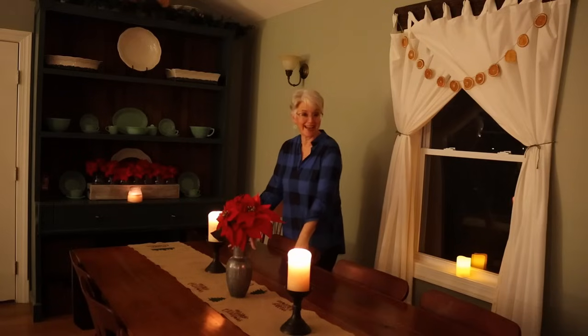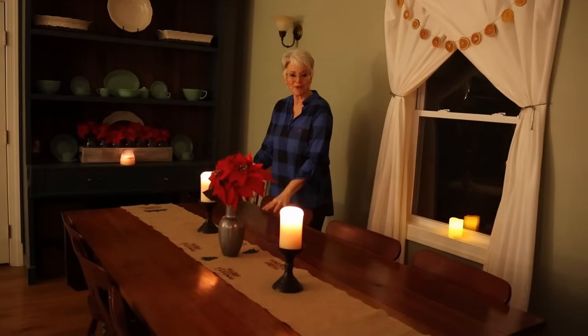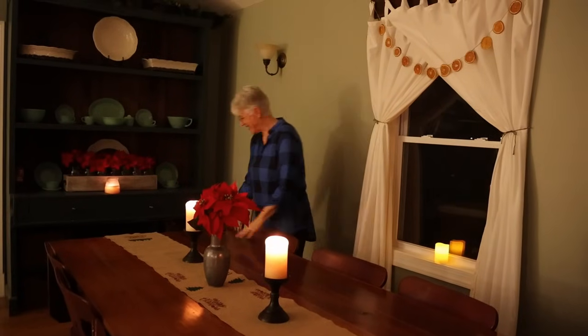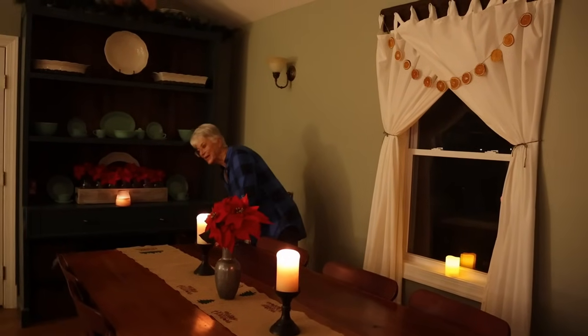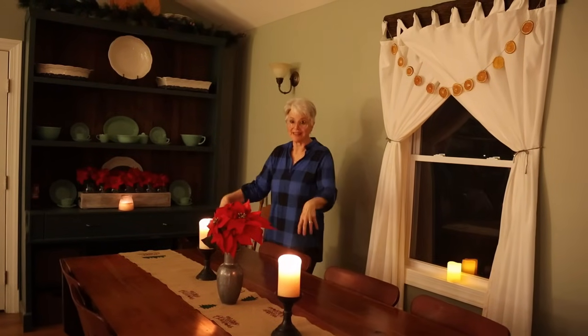And this table Donnie actually made. He can do all kinds of things. It was made from the wood in the forest where we used to have a cottage. It has big leaves on the end that open up, so it gets really big. He made it for the cottage, but when we moved here, it fit here perfectly.